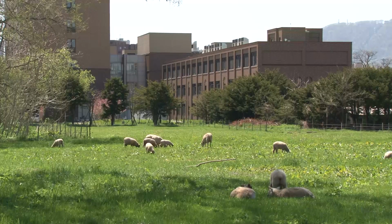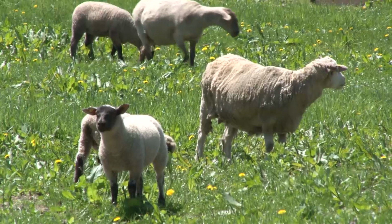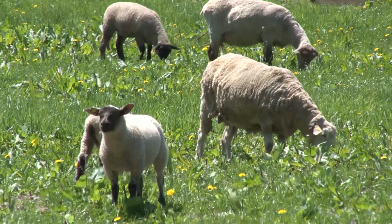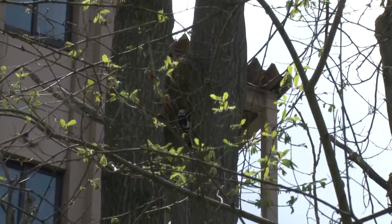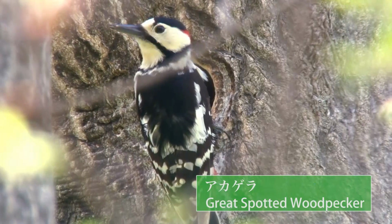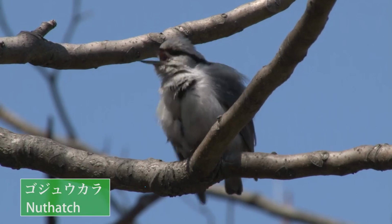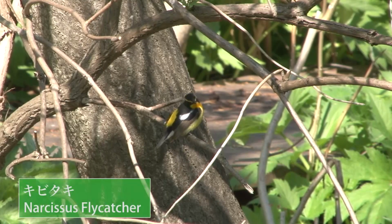A flock of sheep graze at leisure in the early summer sun. This is a sight unique to Hokkaido University. We found some great spotted woodpeckers in an unspoiled forest behind the School of Science. The cycle of the seasons supports an array of life again this year. A variety of wild birds fly to the campus in early summer to breed.